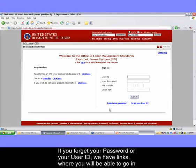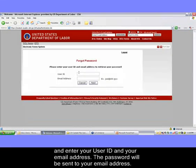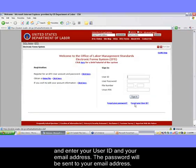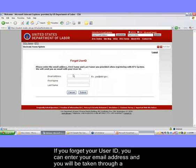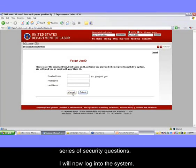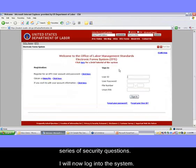Additionally, if you forget your password or your user ID, we have links where you'll be able to go in and enter your user ID and email address, and the password will be sent to your email address. And if you forget your user ID, the same thing, you can enter your email address. You'll be taken through a series of security questions. So I'll go ahead and log in now to the system.